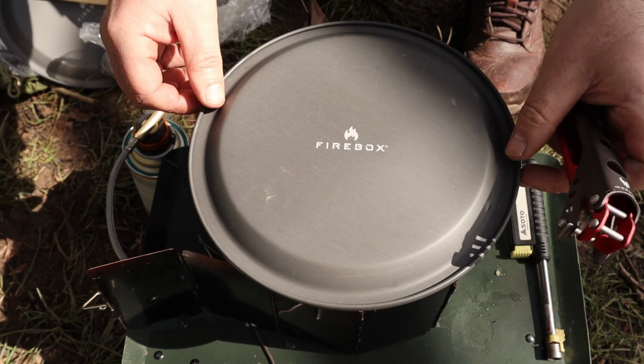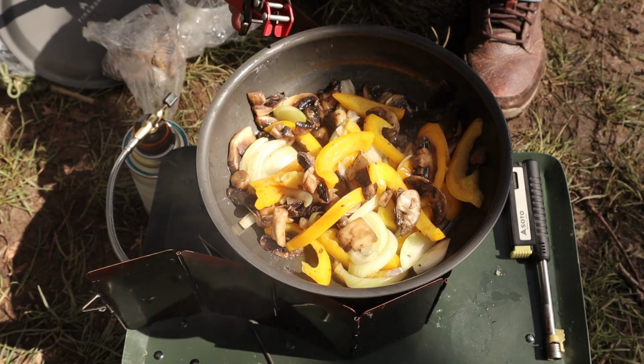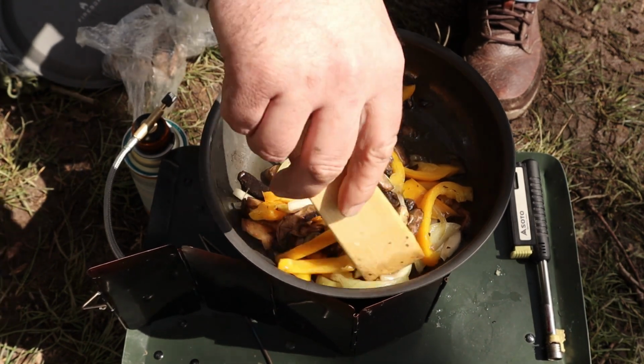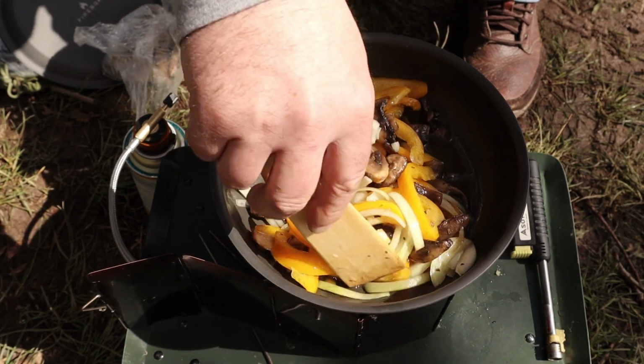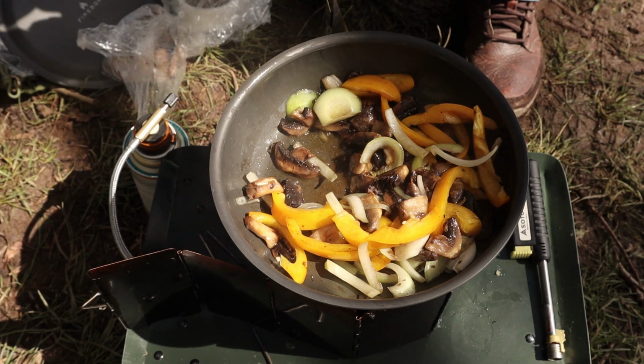Let's have a look at this bad boy. Woo! Absolutely lovely. My boy's had his coat on as it started raining just now. Now he's hot, the sun's come out. So funny. Oh, that looks amazing.